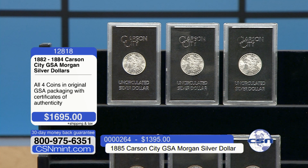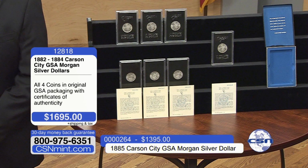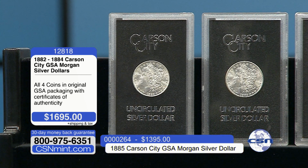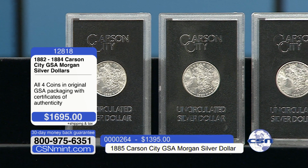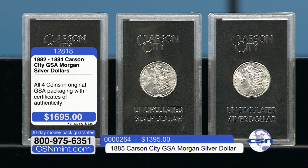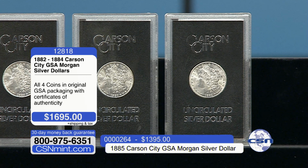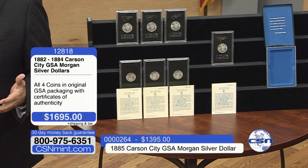Yeah, absolutely, Kevin. Again here, Carson City uncirculated Morgan dollars, without a doubt, as you know, are the most sought after of all of the Morgan dollars ever produced. The Carson City Mint accounts for less than 2% of the total mintage of all the Morgan dollars ever produced. So a very small amount of these, and that's basically the main reason why these are always the most sought after of the 5 mints.